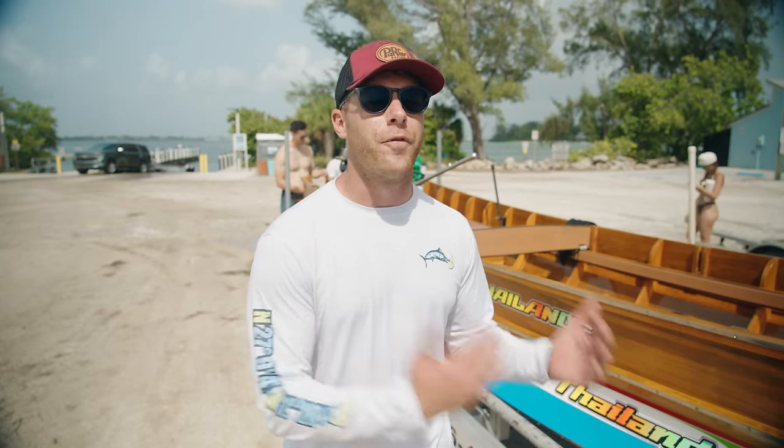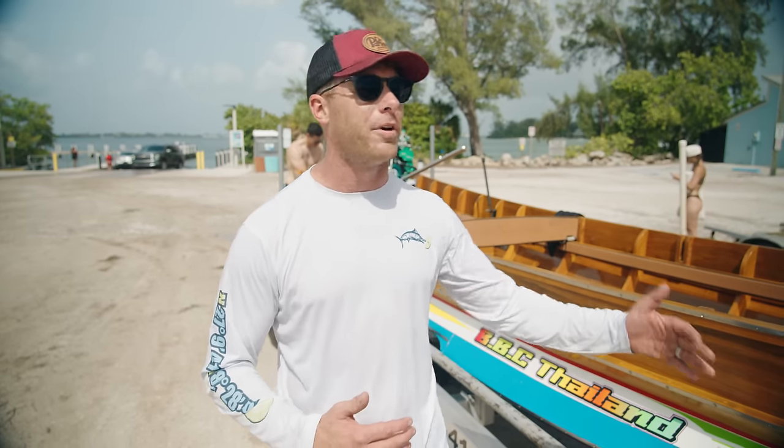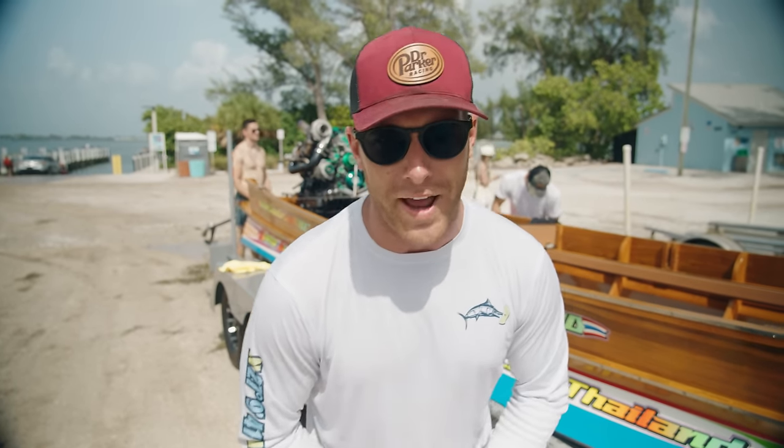Yo guys, we have the first Thailand Longtail diesel riverboat here on US waters. We just wrapped up 3 days of some epic shooting with this thing, but you're not gonna believe what happened to it, and you're gonna have to stick around till the end to see it. So let's get started with some Longtail riverboat action.